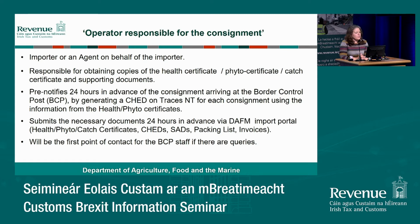What else does the operator responsible for the consignment need to do? So there's a legal obligation in the European legislation that the operator responsible for the consignment must complete the common health entry document at least 24 hours in advance of the consignment arriving at the border control post. That's very important that that's done at that time interval, because that enables us as the competent authority to carry out some preliminary checks. And in the case of consignments of plants and plant products, in some situations, those preliminary checks will be sufficient to enable the product to be placed on the European market.